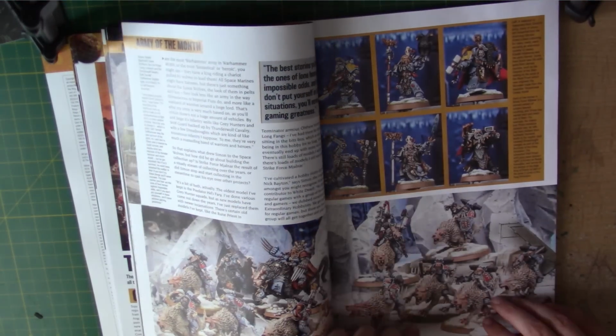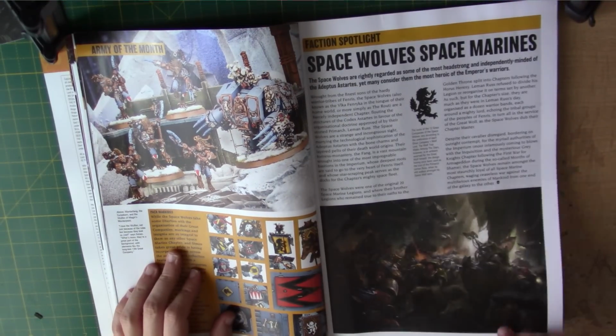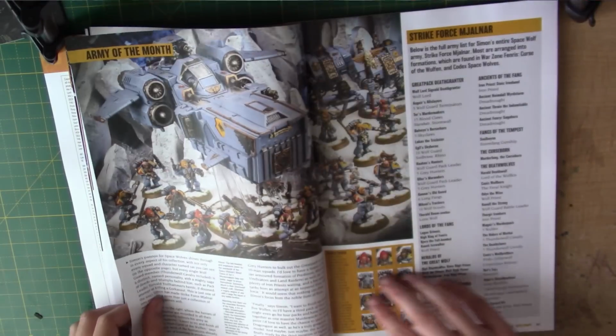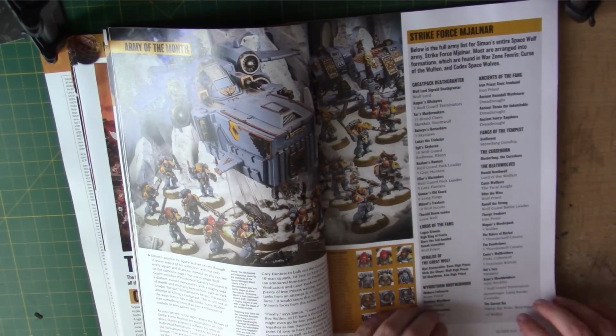There's a little focus on some of the characters in the Thunderwolves. They really do fill a lot of pages with the Army of the Month, which is really cool. I've got a full army list there as well.